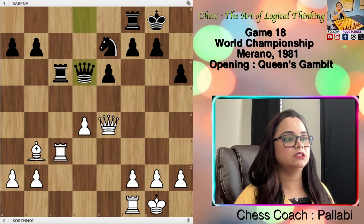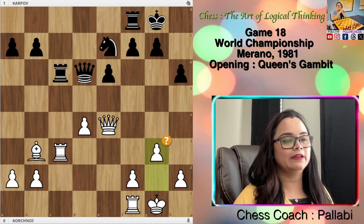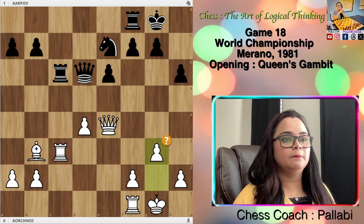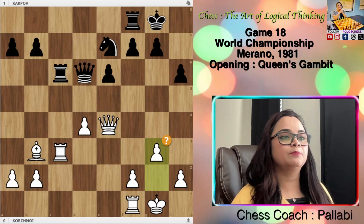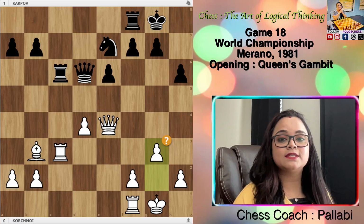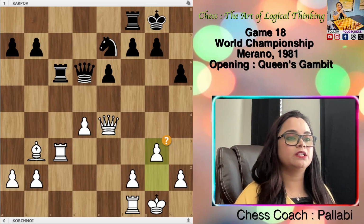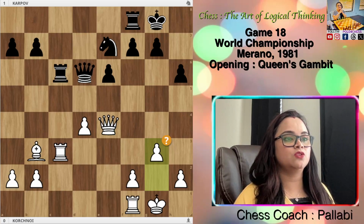Now white played a mistake, g3. White ensures a safe retreat for the king, a defensive precaution against potential back rank threats. However, for a more aggressive approach, white might consider h4 as an intriguing offensive move.